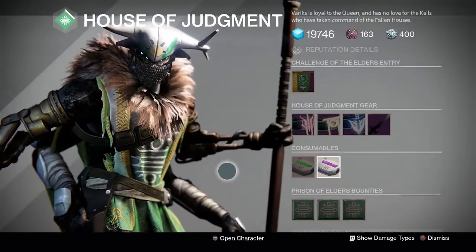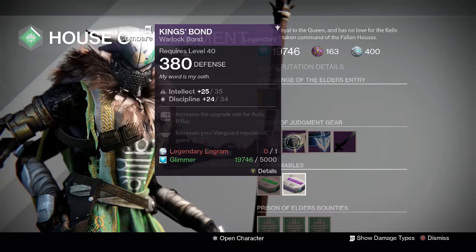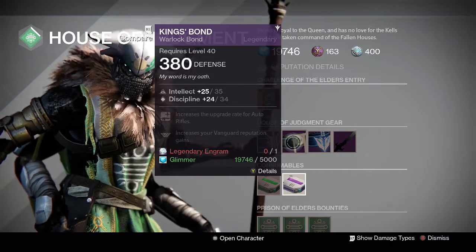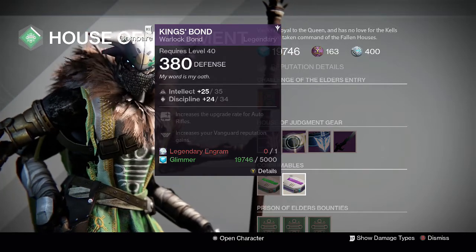For the Warlocks, finally, we have this King's Bond here at a 59 roll. Intellect discipline, upgrade rate for auto rifles and Vanguard champion. 1 legendary engram and 5,000 glimmer. Of course, you could pick this one up.